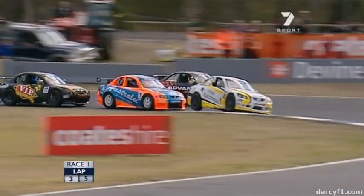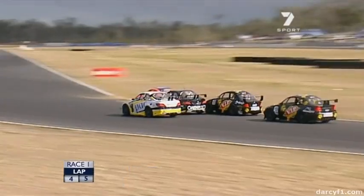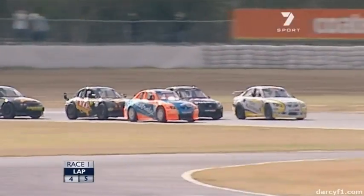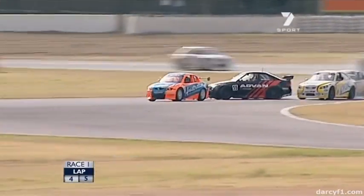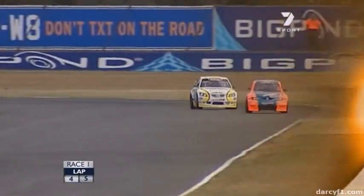Here's the replay. Up high, Cottrell does everything but roll. And then look at this. Kamal taps into the back of Owen. Yeah, that around he goes. Going to say he did turn down on him, but no, that was just a little bit cheeky there. If you just see, there's a fair way out of the corner, so I'm sure that'll keep the race director and the stewards a little bit busy looking at that one.